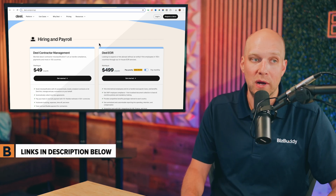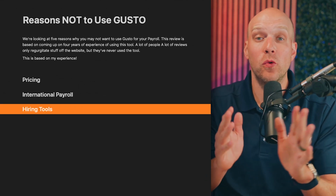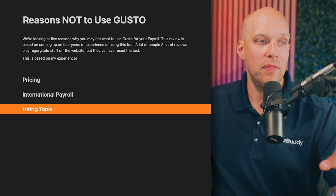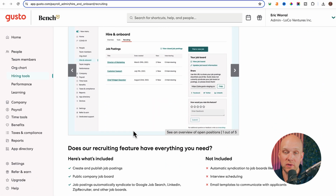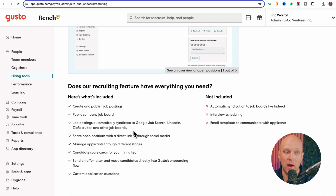This next one isn't as big of a deal, but it's something I wanted to make you aware of. Now, with Gusto, they've added a lot of different tools and features to their platform over time. And this one right here is for hiring tools. Now, as you're going down, you can see how it works. Basically, your Gusto dashboard acts as your command center when hiring people.